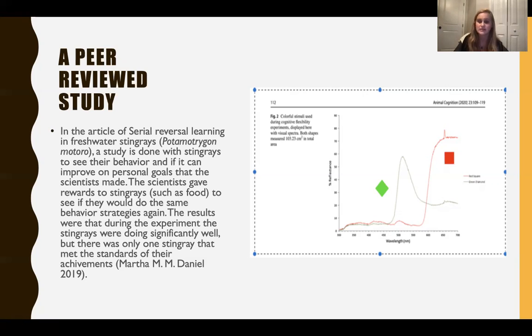Daniel from 2019. So as you can see, these are just two of the stingrays that they captured in the table. They were doing about the same for a little bit, and then this one shot up. He was doing very, very well, and then he wasn't doing so good towards the end. And then the one that they were talking about at the end of the experiment that did significantly well, better than the others, was not doing so well at the beginning, and then he shot up and made improvements.